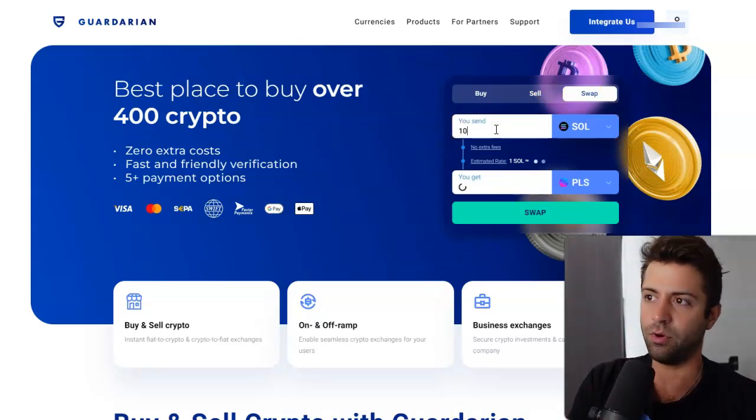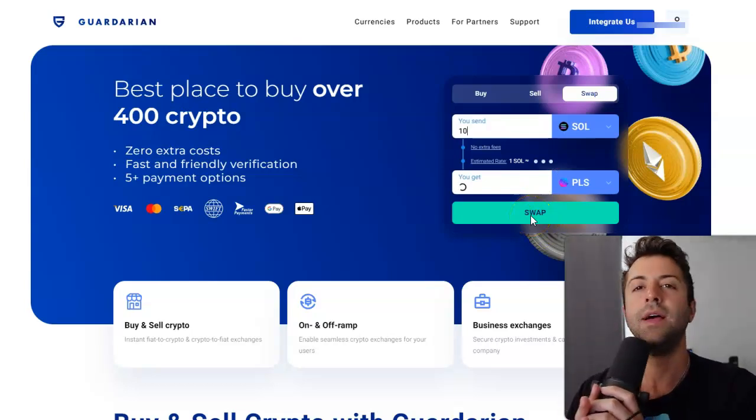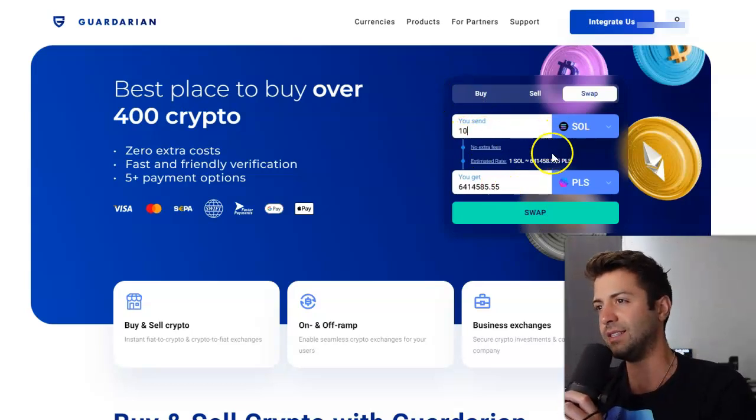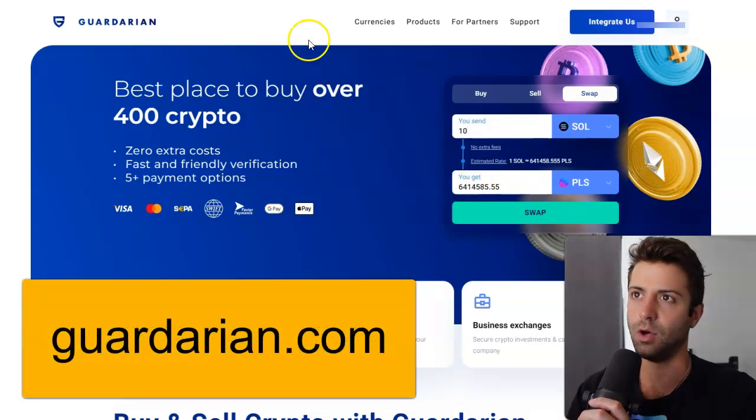Outside of the USA, or if you're conveniently on vacation as a US resident, maybe you could get away with being in another jurisdiction, with a different IP address and all that. 10 Solana, you can transform into 6.4 million PLS, okay, over here. So that's the lowest out of the bunch.